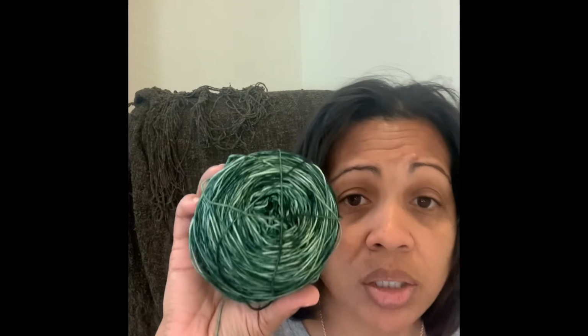And then I did 20 rounds for my leg, and then started right into the foot, and then finished off with another color from A Girl in Her Wool. This is not a mini. This is a full skein that I really like. And it's called Dragonfly. So this is that color, and I really like this color.